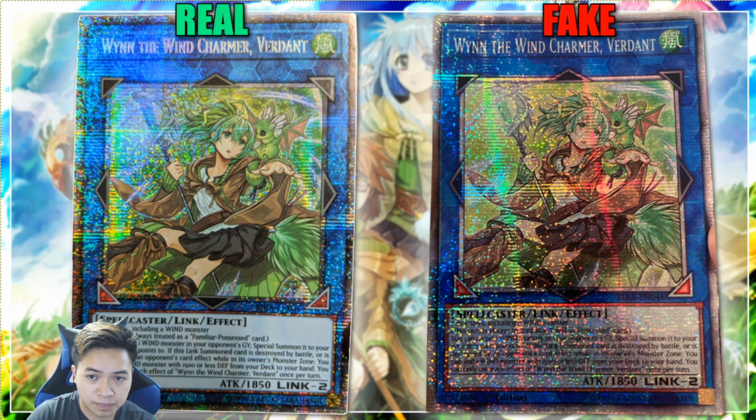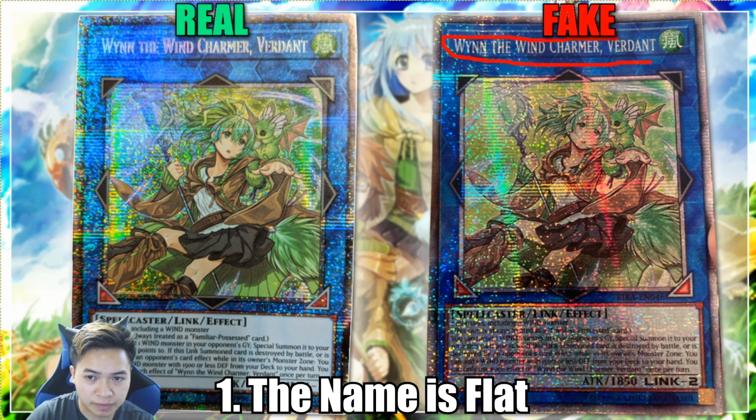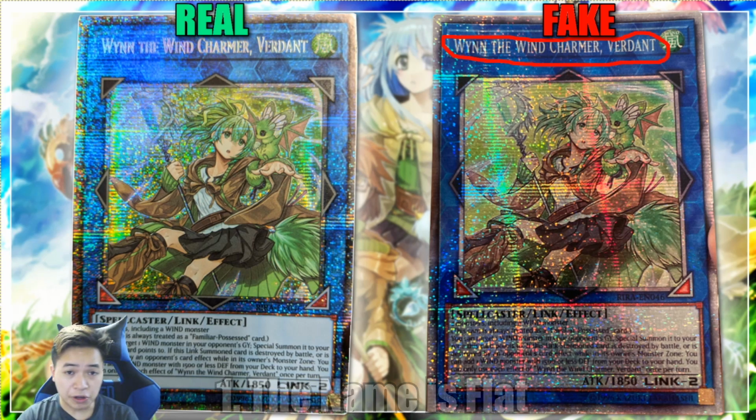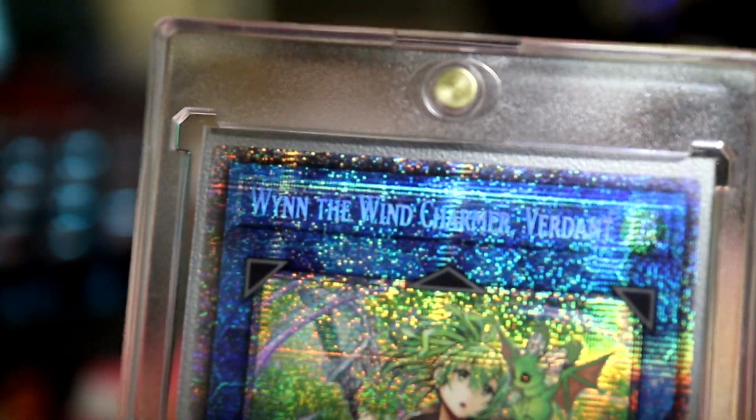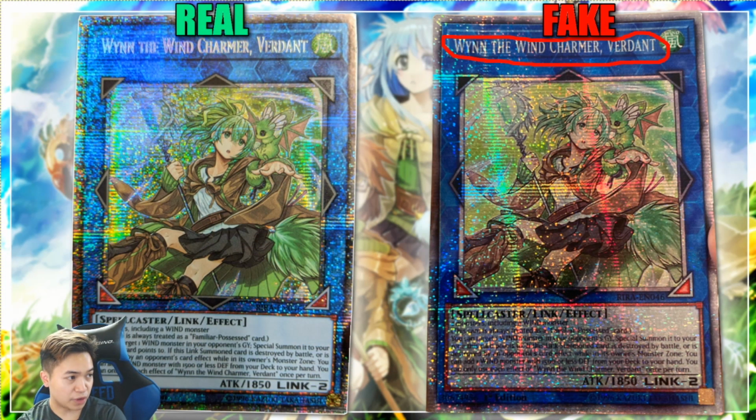The first one, the lettering or the wording, that's number 1. So on a real Yu-Gi-Oh card, it has embossed lettering, where if you buy a foil card, this does not apply to supers. It only applies to rares and everything higher except for supers. Konami uses literally just a hot stamp to stamp the name onto the card. As you can see here on the left side, the name on the Wind Charmer Verdant is kind of embossed. You can actually see it physically goes out of the card.